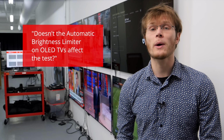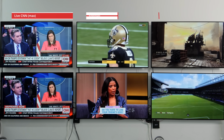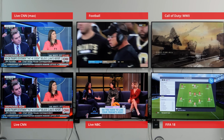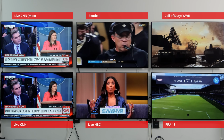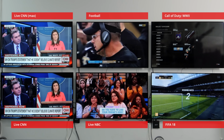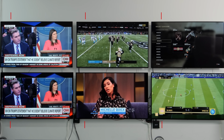We've also received questions whether the ABL or automatic brightness limiter of the TV affects the test. This does cause large bright areas to have a lower brightness than small highlights, but still causes an increase in the OLED light setting to increase the overall image brightness. As a result, the maximum OLED light CNN TV does have brighter static areas than the 200 nit CNN TV.